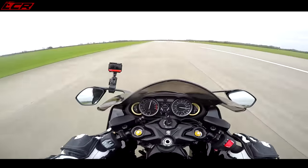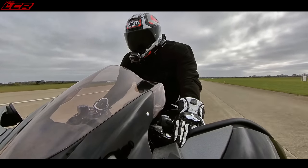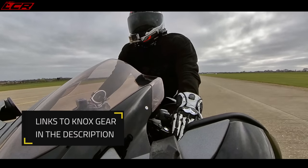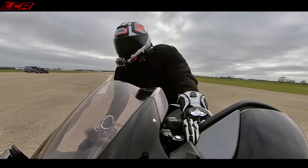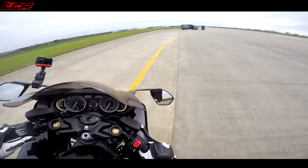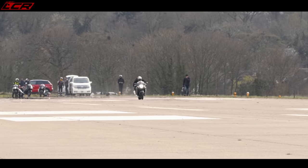Could have been a bit quicker off the line there, I reckon. Could have dumped the clutch a bit more aggressively. I may have feathered the clutch out too much. It started coming up. Lift anti-wheelie on level 4, but I was properly lifting up at the front.